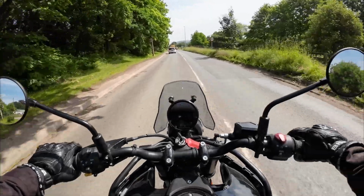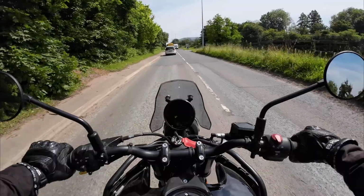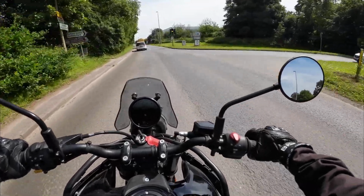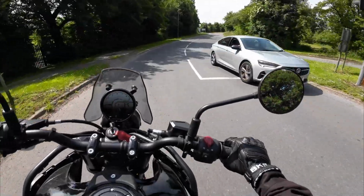Right, we need to go right here. That back brake is brilliant, it really is.